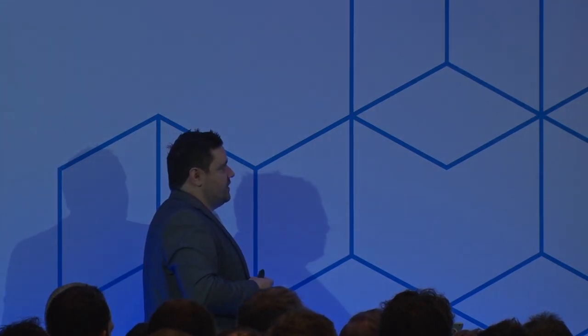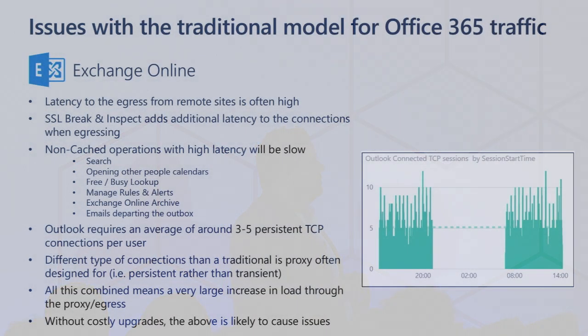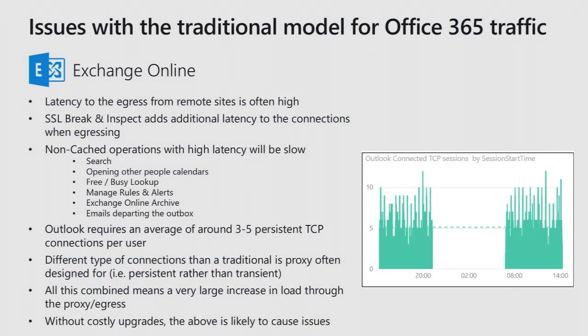And Office 365 has some pretty particular issues with each service. So I'll start with Exchange Online. And you'll see latency is a key thing throughout this. We want to keep that as low as possible, but it's a key problem we see. So Exchange, again, we're going to run into latency from remote sites that wasn't there before. SSL break and inspect, as I say, adds additional latency.